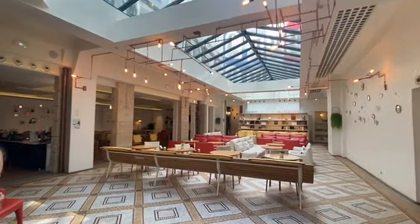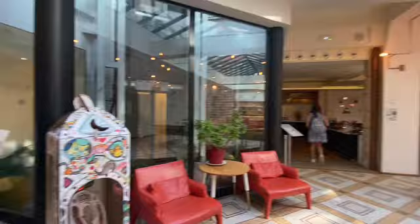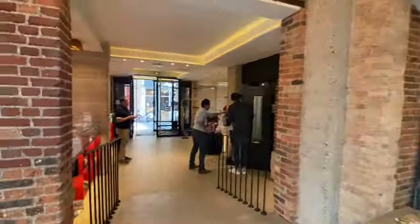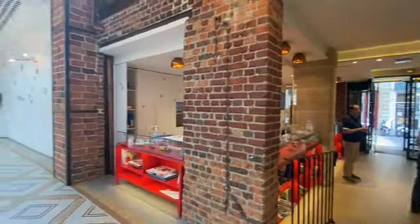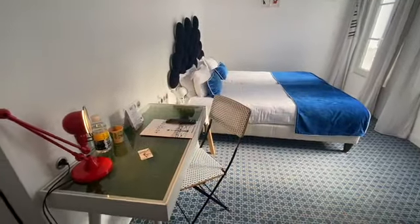Bienvenue à notre hôtel. Really, really pretty. And snacks. And even a cute little area for the kids. Et voilà, now we're entering and going in. And it's going to be a great time while we're here. I know it. Fabulous. Hey, bienvenue à notre chambre.